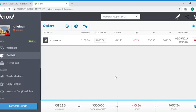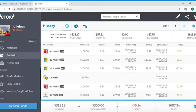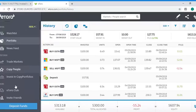I had a buy order for Amazon, and it was just moving up non-stop. And see, yep, these are my trades, all $100. I made a deposit yesterday, so there you go. Okay, so let's go back now.